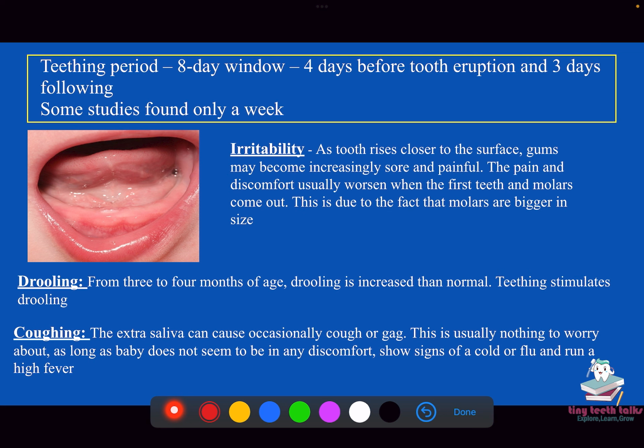Now, the teething period is generally an 8-day window, which includes 4 days before tooth eruption and 3 days following. Some studies found only a week. Now let's understand some basic symptoms in detail. Also, you have to write this explanation in your answer. So first, irritability. As the tooth rises closer to the surface, the gum may become increasingly sore and painful. The pain and discomfort usually worsen when the first teeth and molars come out. This is due to the fact that molars are bigger in size.